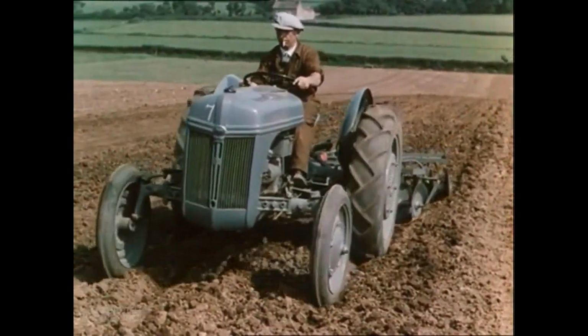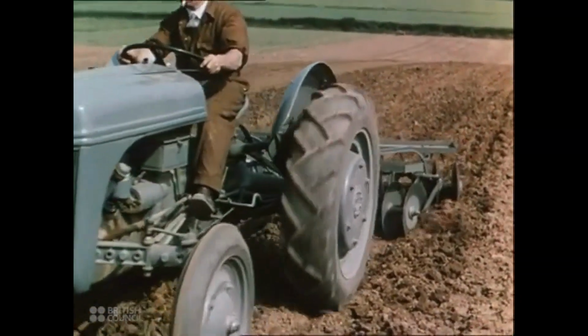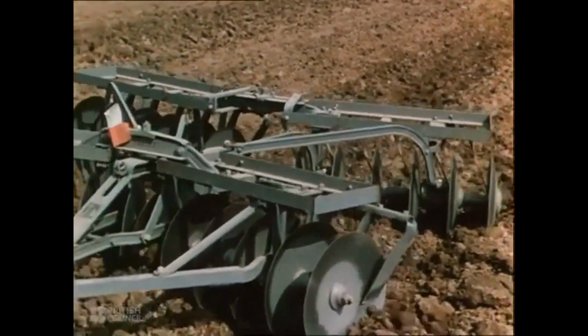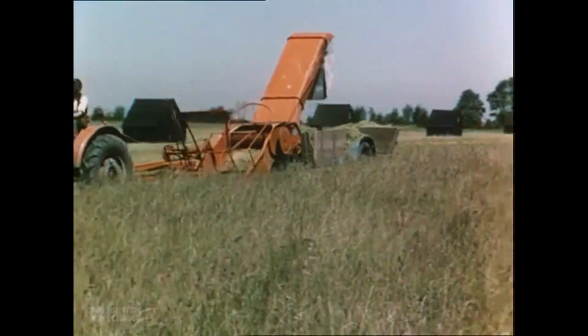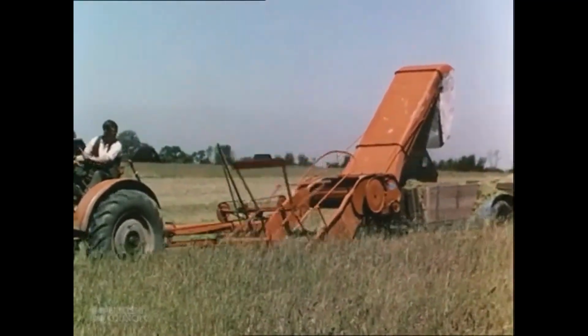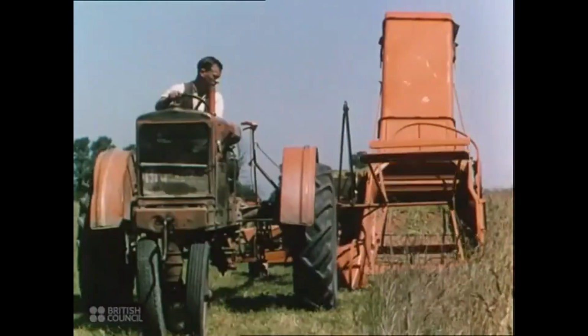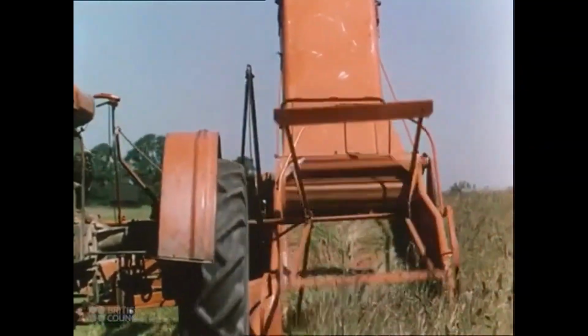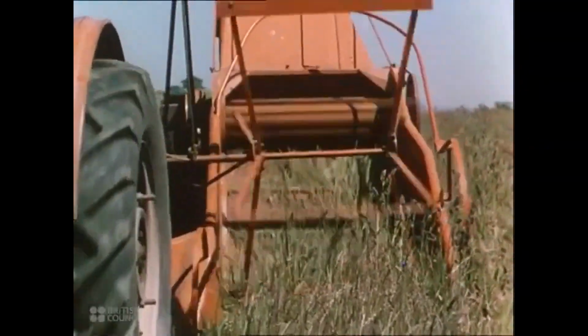Increased speed is the essence of mechanized farming. One man with a machine can do as much as 4 or 5 men with horses in the same time. The greater speed of the machine and the fact that it can combine 2 or 3 operations in one means that the mechanized farmer is far less dependent upon the weather, and that's very important in Britain's changeable climate.